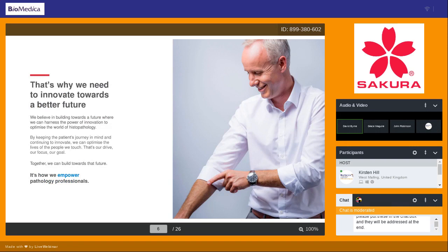So the key here, Sakura understands this very well, is through innovation. We believe in a future where we can harness innovation to further optimize the world of histopathology. Obviously, with cancer incidence set to rise, this problem will continue to grow, and this means we need to work smarter. We also need to future-proof, and we need to start applying our skills and expertise in those areas where they're most needed.